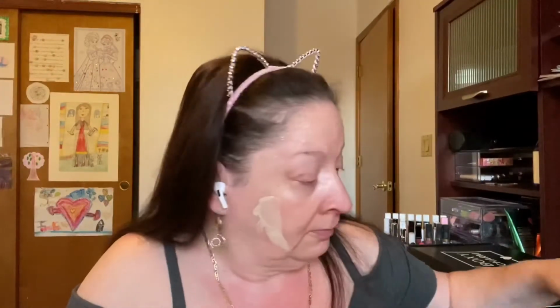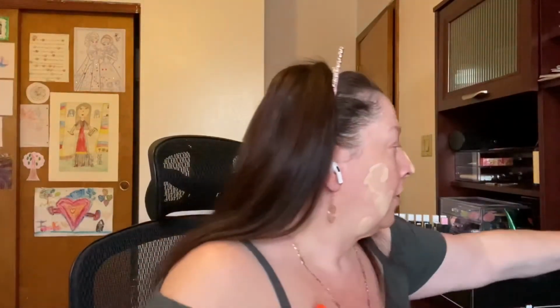My cover fell into the primer. I don't know about you, but my mom taught me waste not, want not. So, we're not wasting this morning. Just put it on my little glass, plastic-ish palette. I always do my neck. And I'm gonna use my foundation brush.